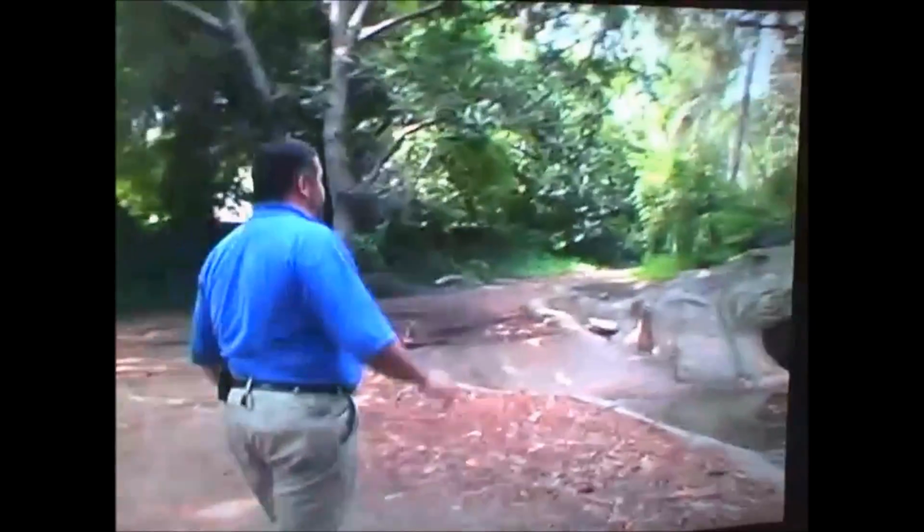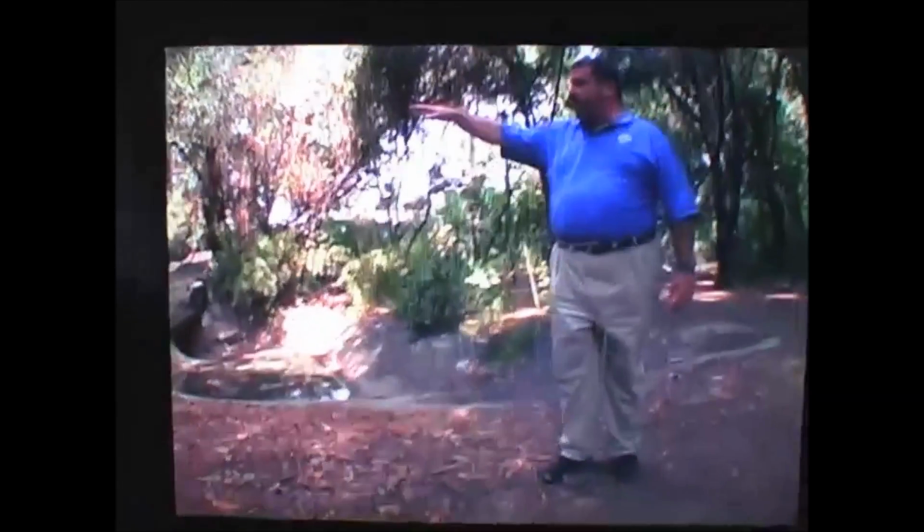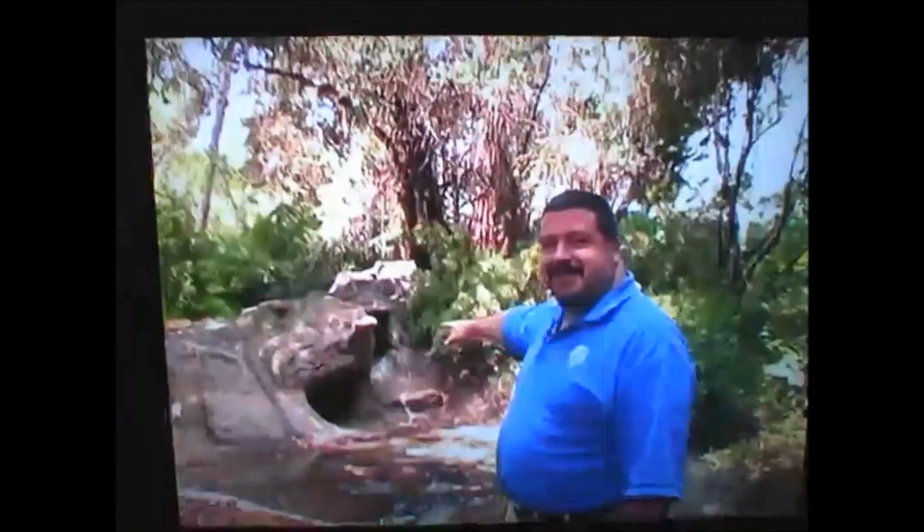Take a look at this rock formation right here. They built this for the movie The Goonies back in 1985. And they left it up. It's got a great waterfall that goes down the center. There's an upper and lower lake that trickles down. There's a cave you can actually crawl into.